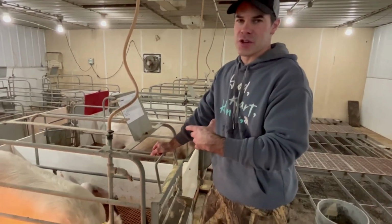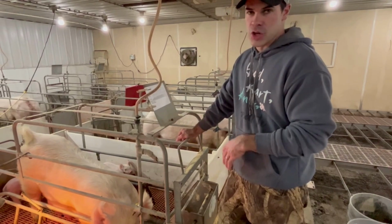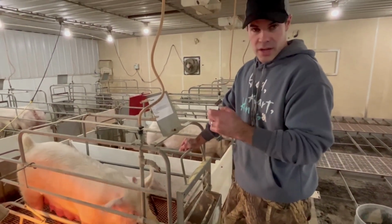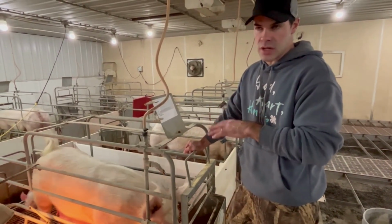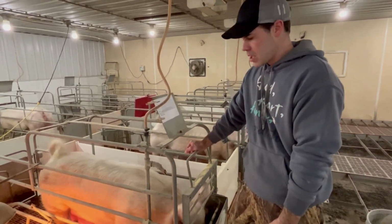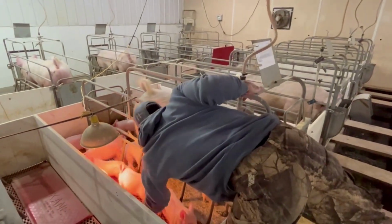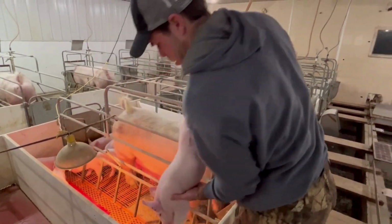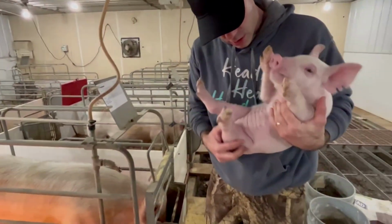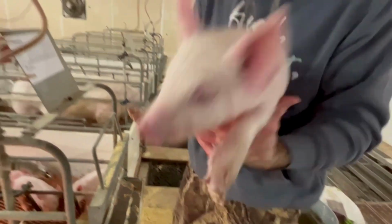One of the things we were concerned with when we got this sow back was her underline. She only had 6 and 6. She had a pin nipple, and sometimes that's genetics, and that can bleed through into the next generation. Luckily for us, come in here and look. All of these gilts are all 7 and 7.